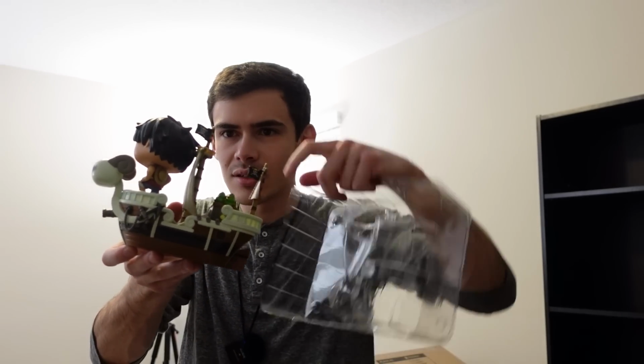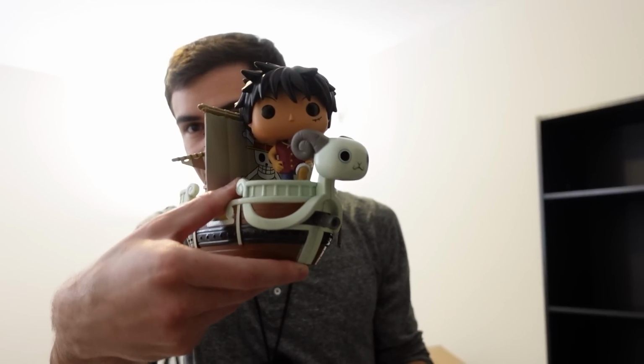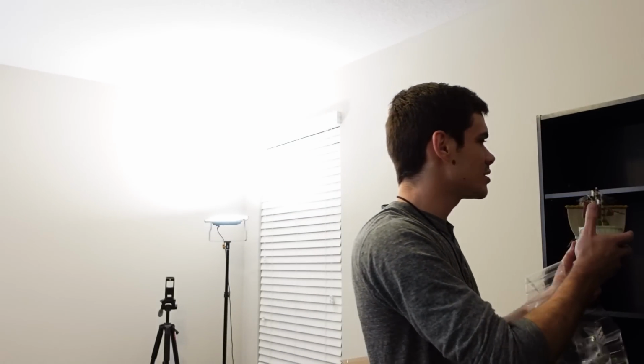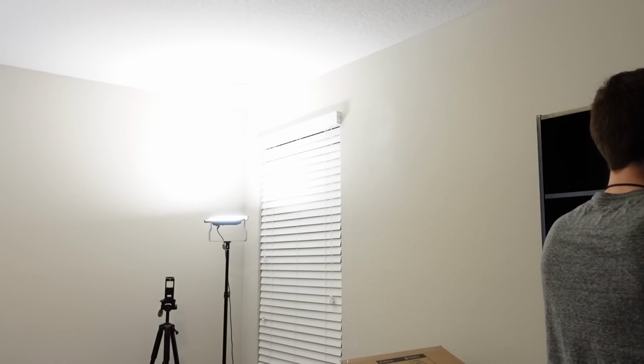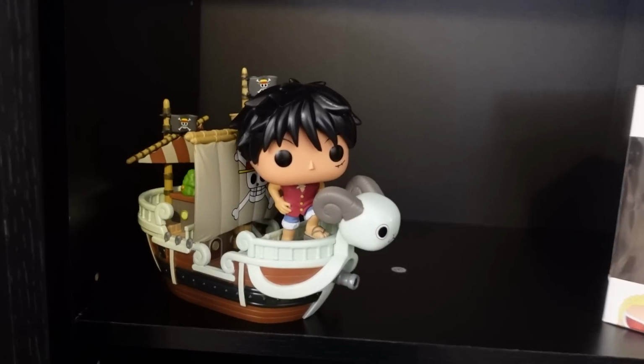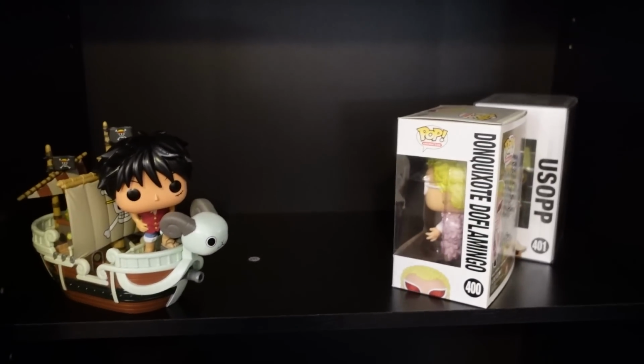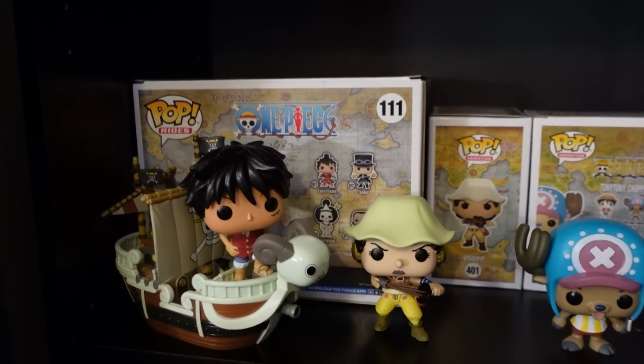Everything's intact. Cool, cool. I don't want to tempt it, but yeah, guys, he's good. So he is gonna go probably right there, to be honest. That looks good. Let me show you guys. So this is what he looks like, guys, on the shelf. So I'm gonna get the box behind him and then probably display the rest of the Straw Hats around him. So far, this is kind of what it's looking like here.